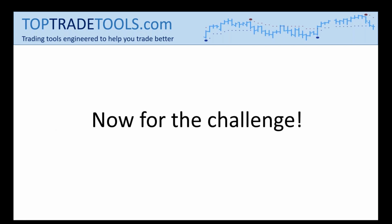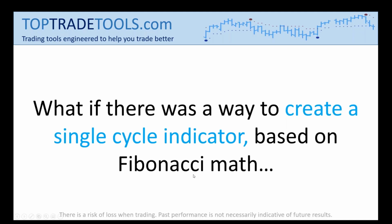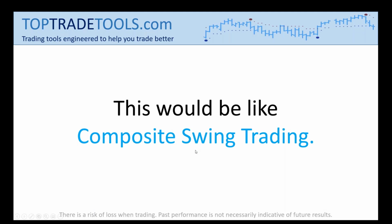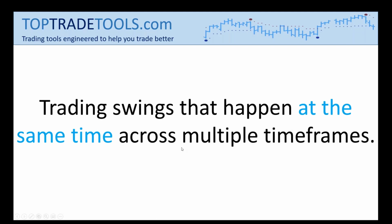Now for the challenge here, let's take a look at what's really an interesting question, what ends up being a very exciting new indicator. What if there is a way to create a single indicator based on market cycles, based on Fibonacci math, to show the direction of price swings across multiple timeframes? Now, this was something that could have ended up with just a mess or crash and burn, where I could discover an indicator that has very little use. I didn't know what to expect here, to be honest with you. So this would, in theory, conceptually be almost like a composite swing trading indicator, trading swings that happen at the same time across multiple time frames.